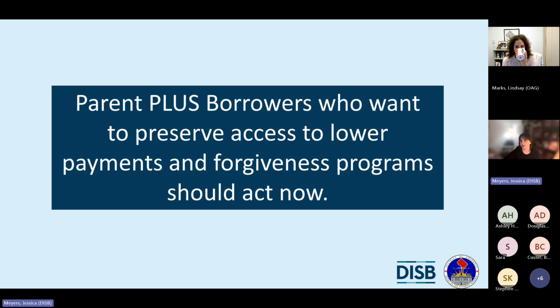We are going to break down what a lot of those elements and terms mean. So if that felt really overwhelming, if you're like, what is public service loan forgiveness? What is income-driven repayment? How do I know if I'm a Parent Plus borrower? We're going to break all that down. But that's the top level of what we're talking about today. So again, these are only actions you need to take if you are, A, a Parent Plus borrower, and B, a Parent Plus borrower that wants to preserve access to income-driven repayment, or IDR, and public service loan forgiveness, or PSLF.